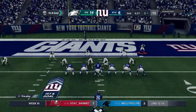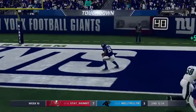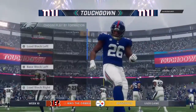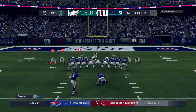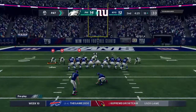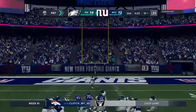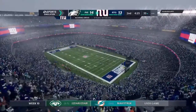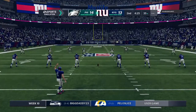It's first and goal. Jones with a handoff to Barkley. And he is in. Touchdown, Giants. Saquon Barkley with his second TD of the game, his 6th on the year. And the Giants are a 2-point conversion away from tying this football game. And this time he gets it to go as it is up and good. Eagles 14, Giants 13.